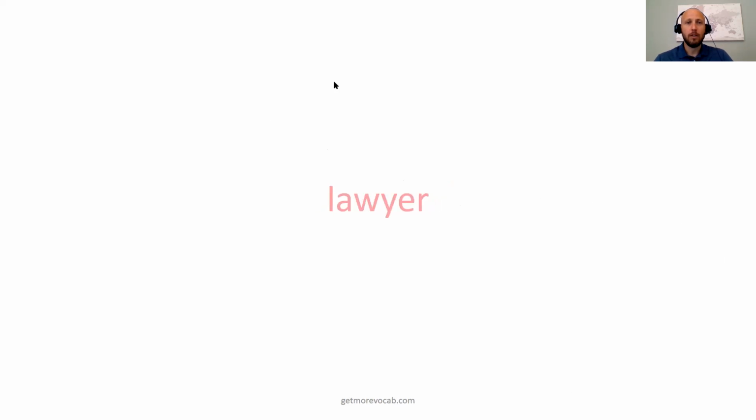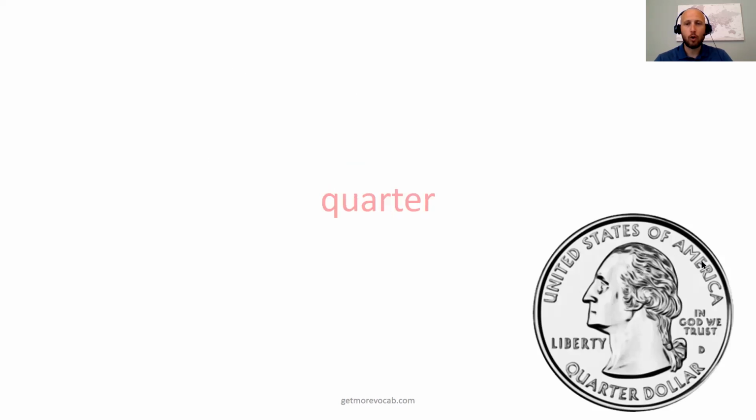Here we go. This is a little confusing because, of course, we have this word. This word is law. But then if we're talking about the person who practices law, it's a lawyer. Okay, rhymes with boy, lawyer. So it's a little confusing. Make sure you get that one correct. Quarter, I would say, is the most common way to say this. Quarter, right? This is a quarter, it's worth 25 cents.